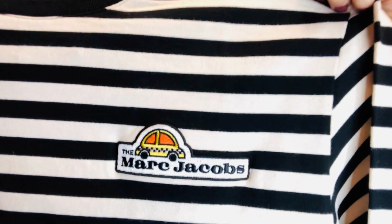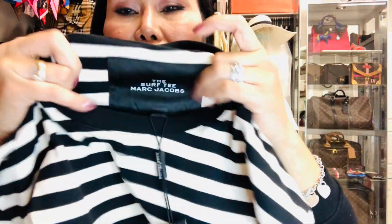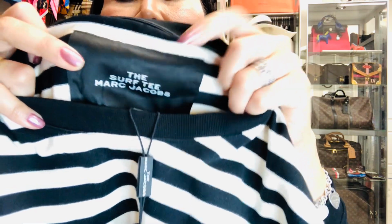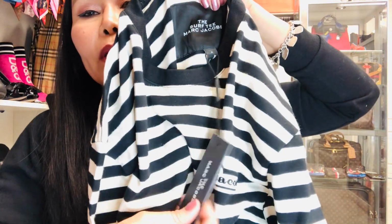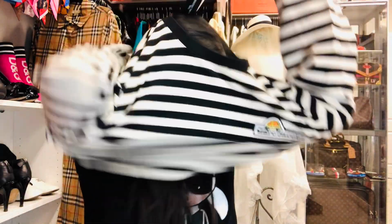And you can see the logo on that, Marc Jacobs, with, like, a car or something like that. The logo is so playful, so it really is nice and very cozy. And this is the tag behind the neck. And we have here also the price tag or whatever. So actually, if I would wear this, it wouldn't look that good, because this Karl Lagerfeld sweater is already thick itself.